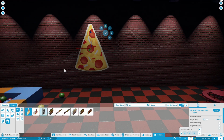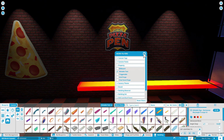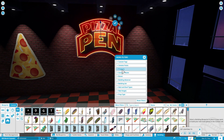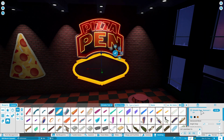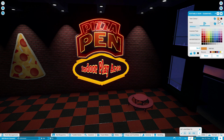Then I wanted to do a little bit of decorating on the inside here. Went with the Pizza Pen logo, and then I decided I might as well actually have the advertisement for the location. So we went with this neon here that I had really liked on the outside. Found a piece that I liked for the interior that I felt fit well enough, and then we'll name it the Pizza Pen Indoor Play Area.